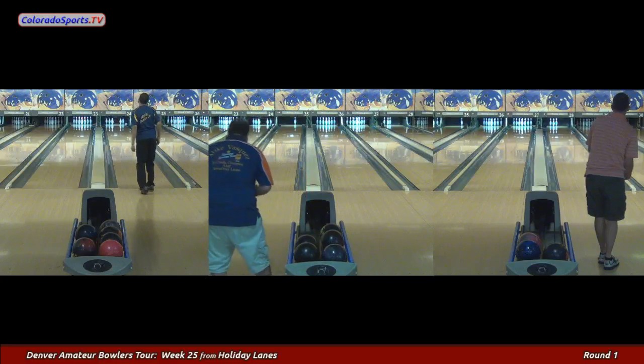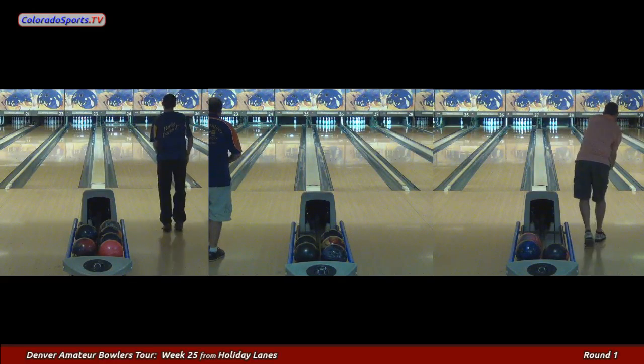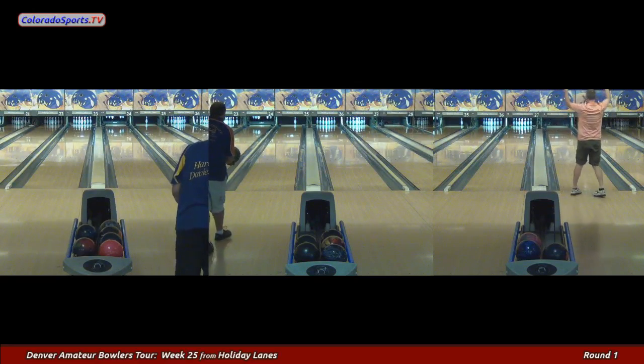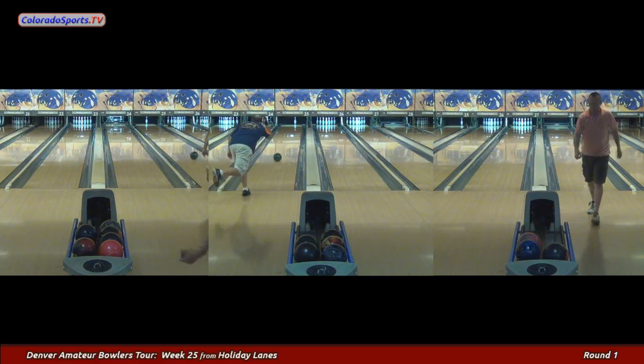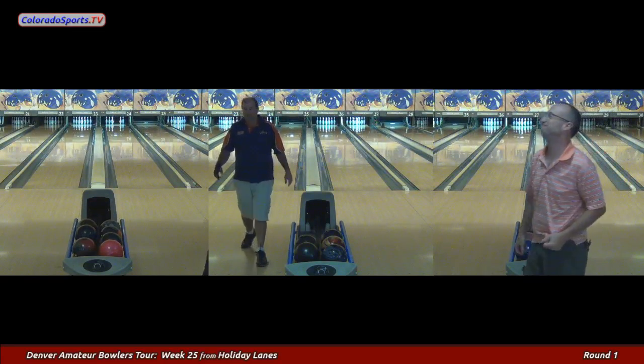Good shot back. Ooh, he left a Popovich. Wow, did that take off on the back end? I thought that was going to sit nice. The dreaded, thank God. Well, at least he's on a 4 count. Yeah, but at least he's on an open, so it could be worse. Open or strike. You don't want that on a spare. Yeah. Yikes.